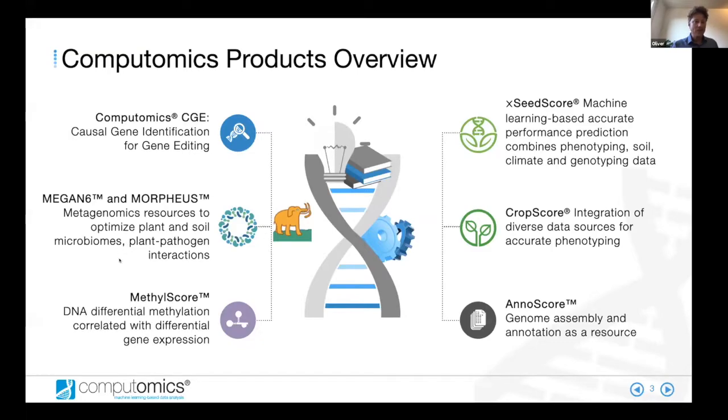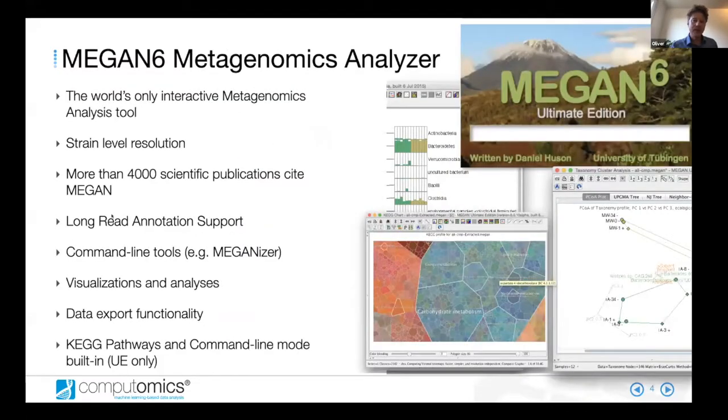Okay, but back to the metagenomics that I'm going to talk about today, MEGAN6 and MORPHEUS. MEGAN6 is the world's interactive metagenomics analysis tool. It's now in the 6th version, as the name suggests. Since its release, it's been cited in more than 4,000 scientific publications, so it's a very well-used software. It allows you classification down to strain level. And more recently, long read support has also been added. So if you're working with long reads, PacBio or Oxford Nanopore data, MEGAN can handle this as well.